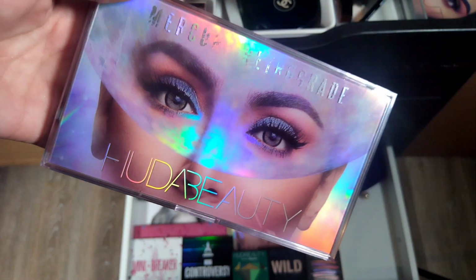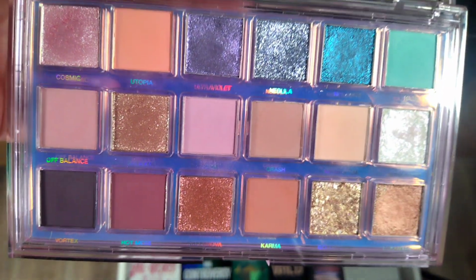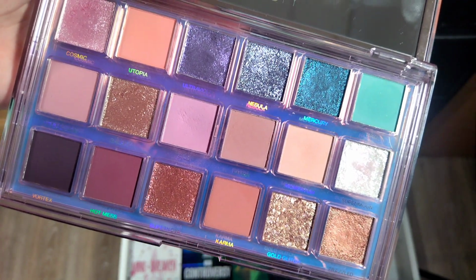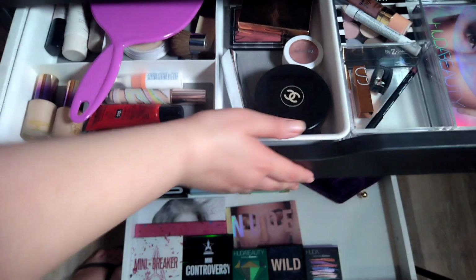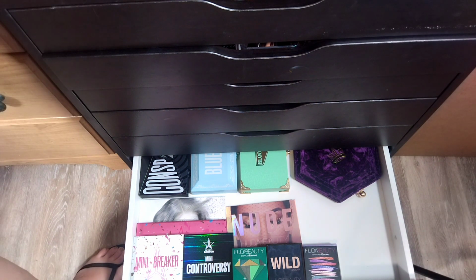And this one is the Mercury Retrograde. My letters faded, I think, from rearranging my palette so much. I wish they didn't fade because I like astrology, but these are the shades. I don't use this at all. I'm going to be panning this Libra shade, though. It is good quality. I don't know what it is about it, but yep, I'm going to keep this one. And again, I'm going to keep it up here in my main drawer, so my get ready drawer. Yeah, so that's it for the Huda Beauty. I think I went through everything.